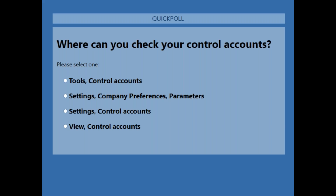Can we get some answers in on this one? So again, don't worry if you are using your software for the answers. It's not cheating, it's just refreshing your memory. We're not marking these. You are. So where would you go to check your control accounts? It's a bit like an open book exam. Use your resources.